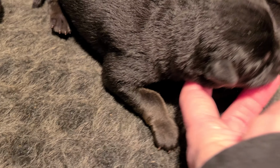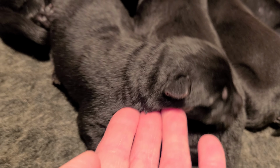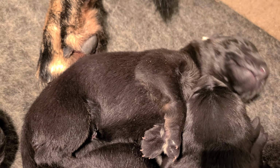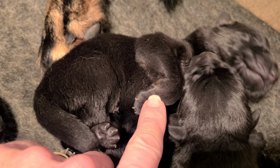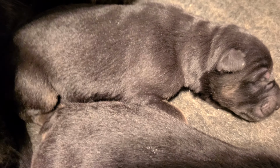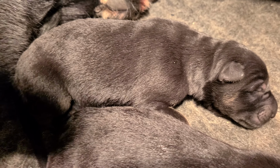This one has color in the feet and the cheeks. This one here is a little darker. See a little bit on the feet there. And this one here is a little bit darker too.